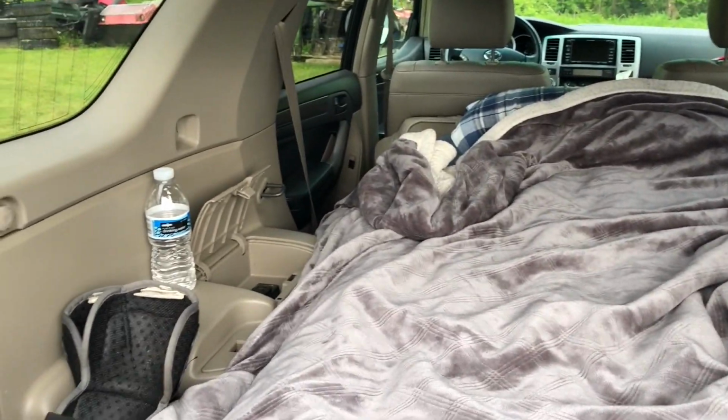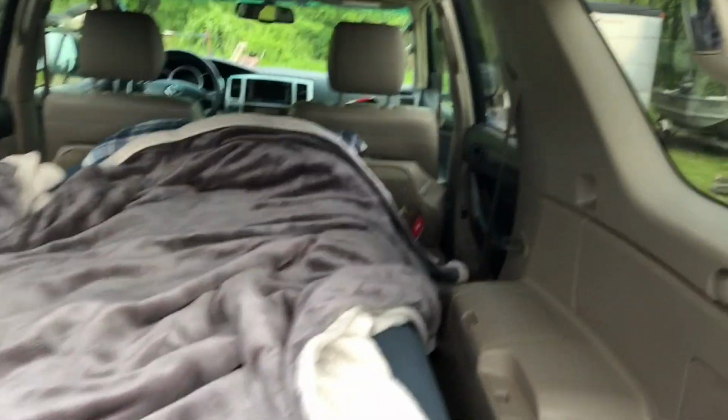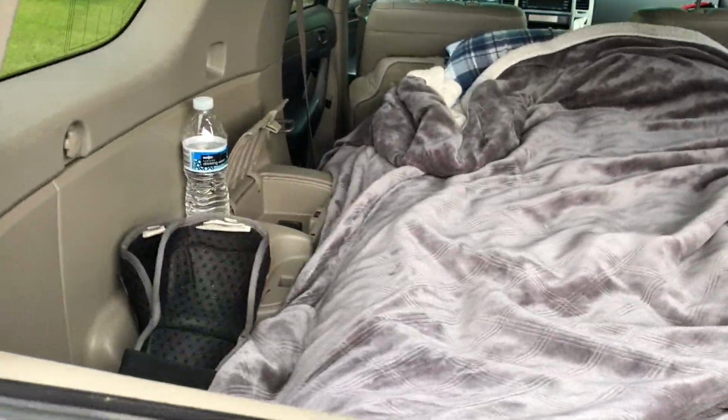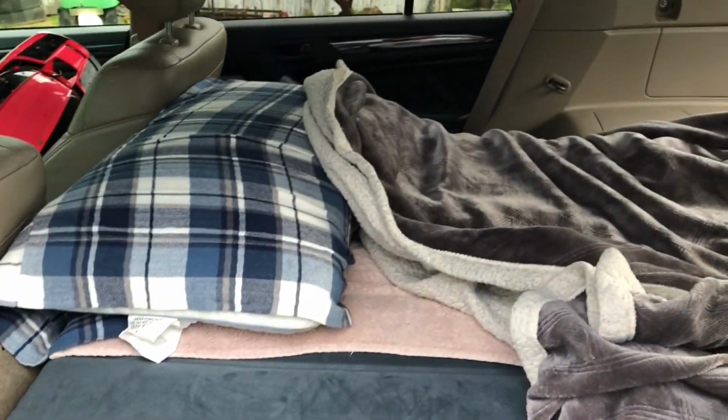So this is, yeah, it's just an air mattress. Nice little DC pump. You can pick up an air mattress for like 10 bucks, pump for like 10 bucks. I gotta say, it was really comfortable. I forgot I was sleeping in my vehicle.